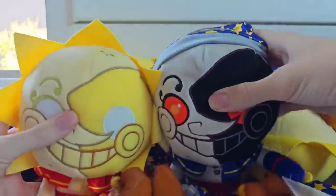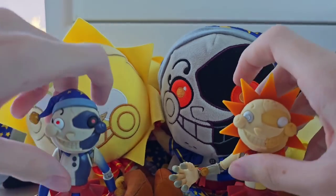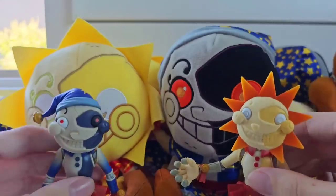I love them. So now we have the official Sun and Moon plushies, and we have the Sun and Moon action figure. So there's really only 3 other Sun and Moon things we're missing. We're missing the Funko Pop, the Mystery Mini, and the Funko Snaps, because we got Security Breach Funko Snaps.